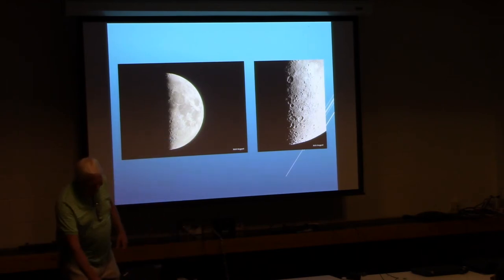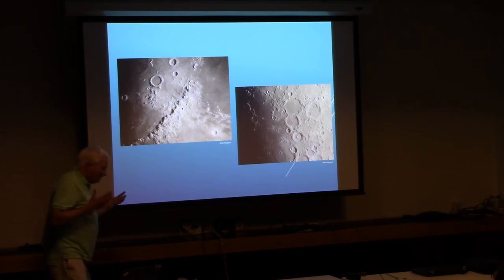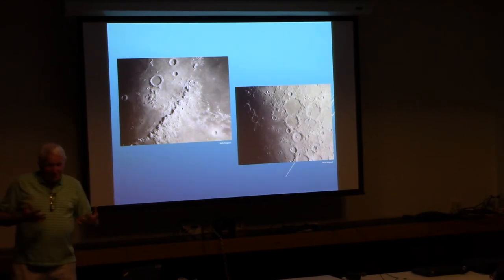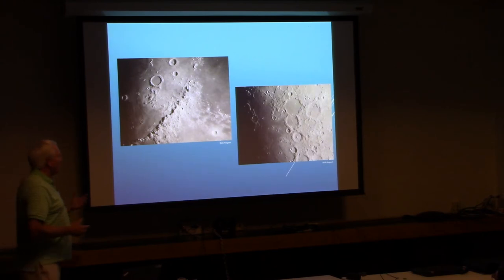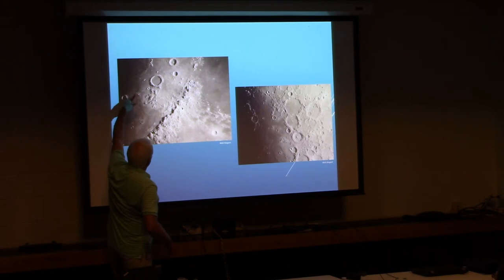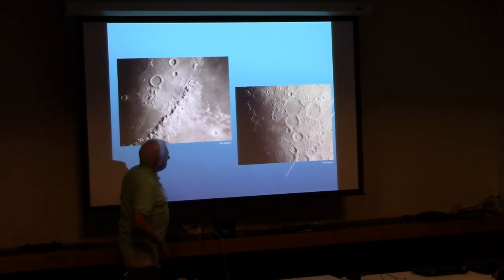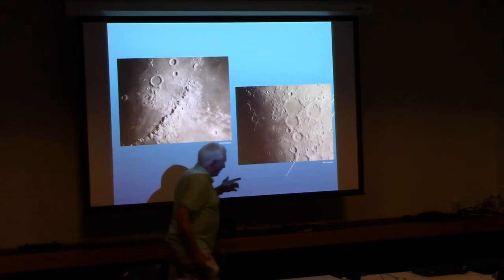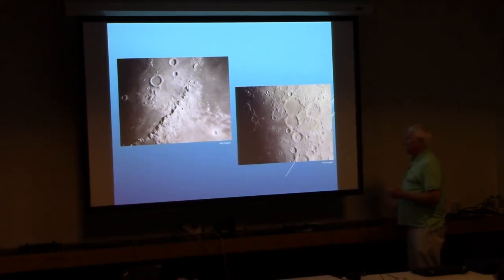That's pretty cool. So again, the moon is a world. It's not just a dot in the sky. It's got mountains and craters and valleys, and they're all visible. These are the Apennine Mountain Range. That's Archimedes. The Apollo 15 landing site was over here, right in there. This is the crater Ptolemaeus right here, a lava-filled crater that usually shows no detail.